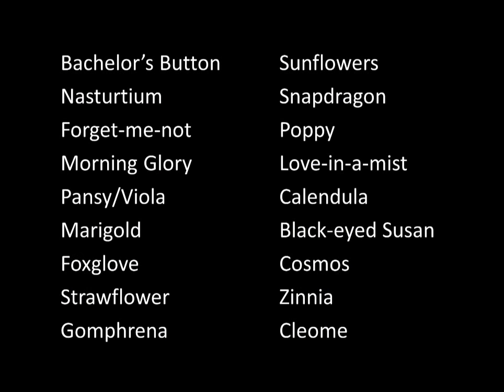So if you want to take a look at this list throughout the rest of the presentation, you'll notice a lot of these. We'll have some poppies in the presentation. Gosh, what else, Grant, is there? I think there are some marigolds in the rest of the presentation, maybe some nasturtiums or sunflowers. So we'll archive this webinar, and you can go back and take a look at these flowers that are relatively easy for you to save seeds from.